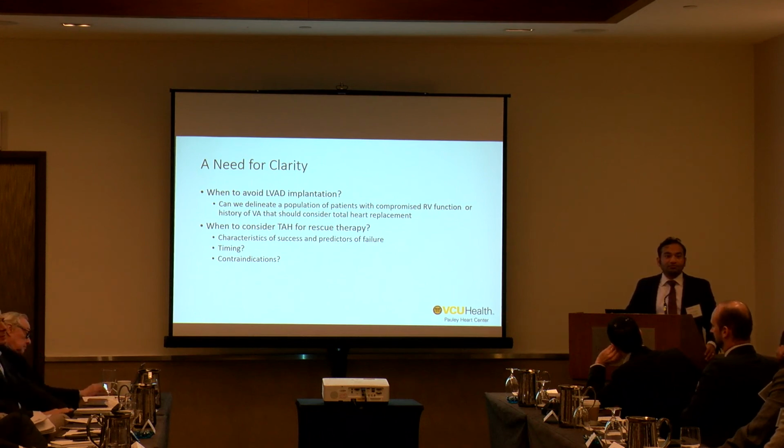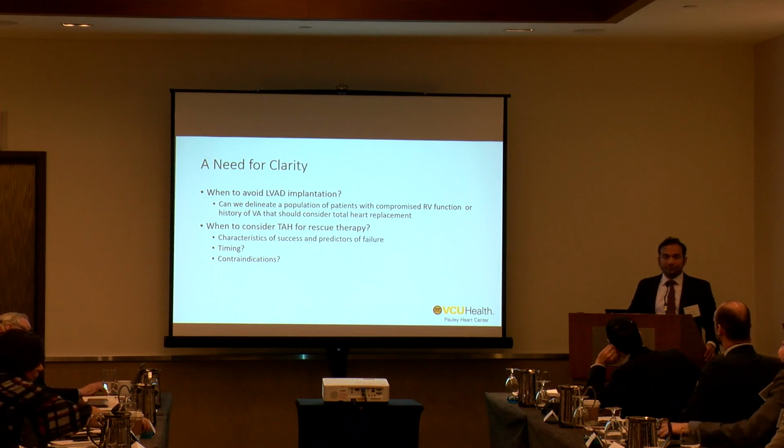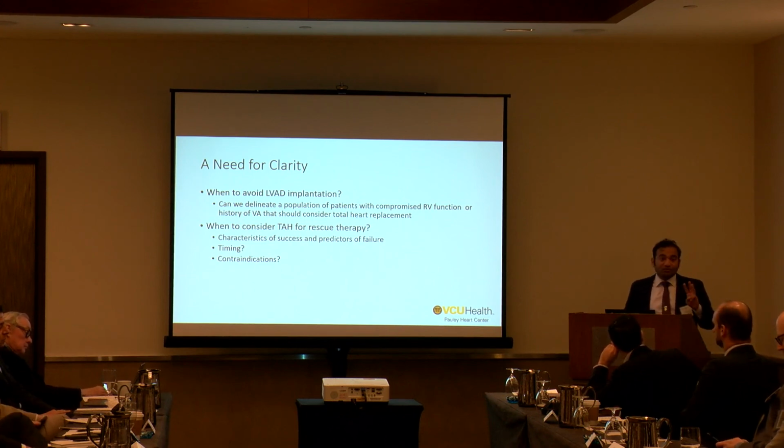This is one of the themes here: patient selection. Just a few comments on that, because if we're putting these devices in near-dead people, as was said earlier in this meeting, they're not going to do well. If I had to give 2 or 3 clinical characteristics where we would not put the device in: number one, older patients. If you're older than the age of 60 or 65, think twice and think long.